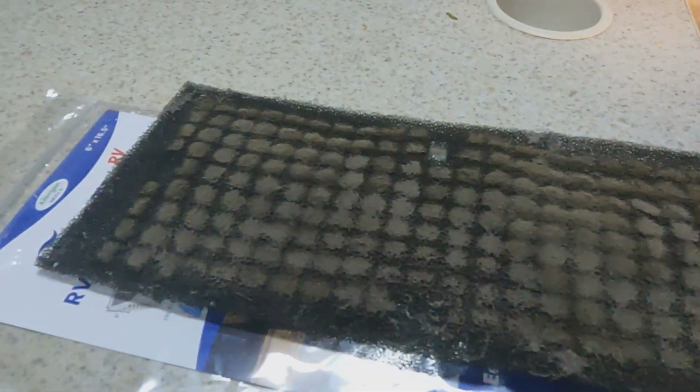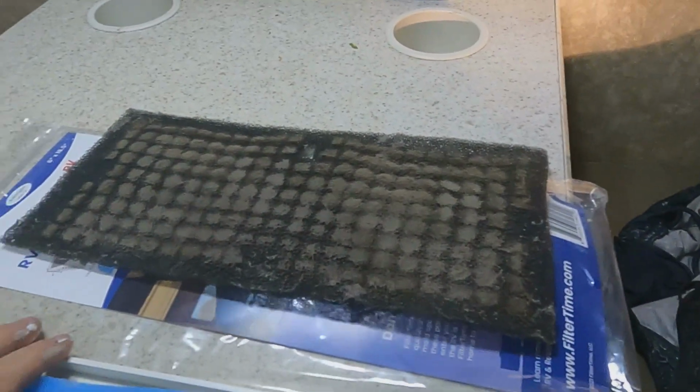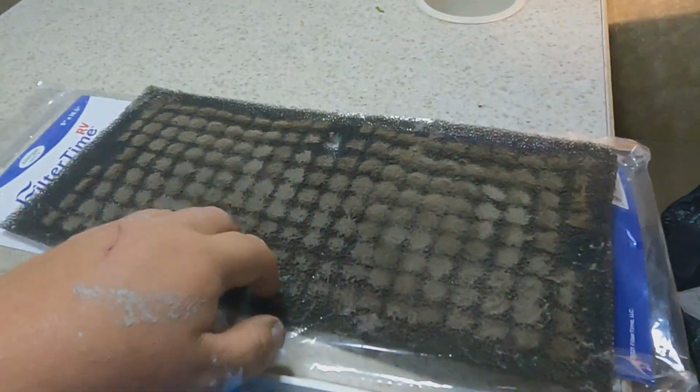So we're here today. We ordered a whole bunch of things, and this is one of the important things that I got. I wanted to show you guys this in case you live in an RV full-time or a shuttle bus or whatever, and you have an air conditioner. In our case, it's a rooftop air conditioner, but even a wall-mounted air conditioner, you have to change this eventually. So this is our original air filter. This is the one that came with the RV. It is filthy and disgusting. I'm sure we've added quite a bit to it, especially with the dogs. It's a lot of dog hair.